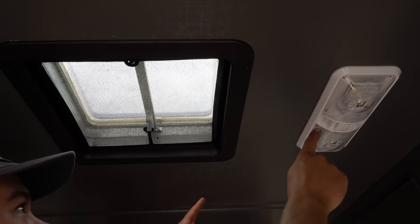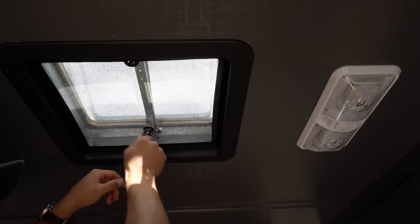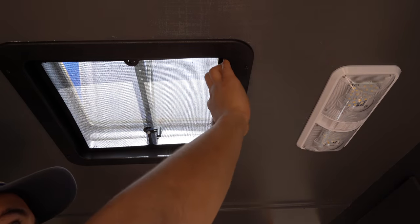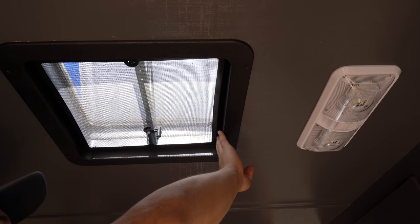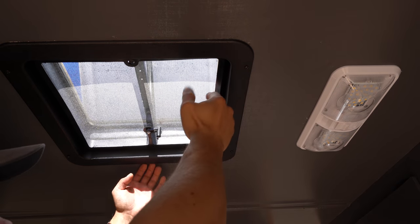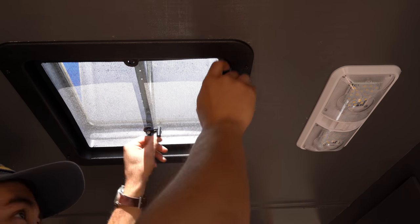Up above here, we've got a couple things. This is my vent system. It's just a little hand crank one. I don't have an electric fan that a lot of the van builds have, like the Fantastic fans, I think they're called. I would definitely like to add one in the future, but this is what it came with. It lets in a good amount of air. I haven't really had to live in very hot temperatures yet, so I guess we'll figure that out when the time comes.